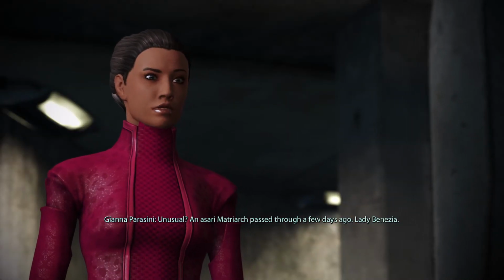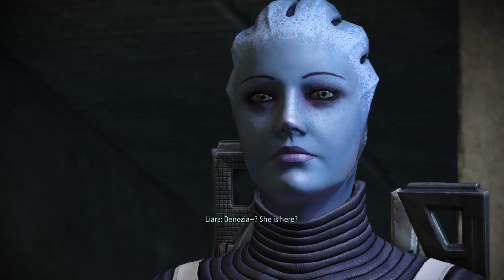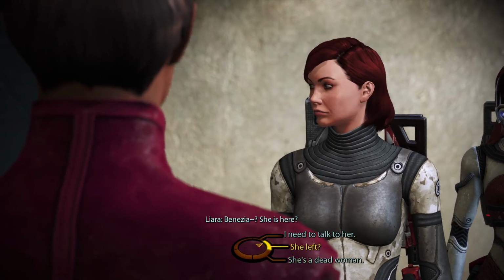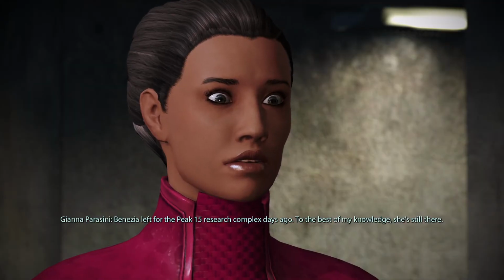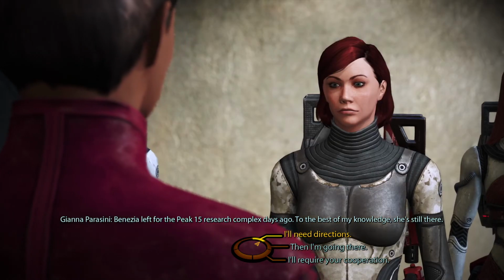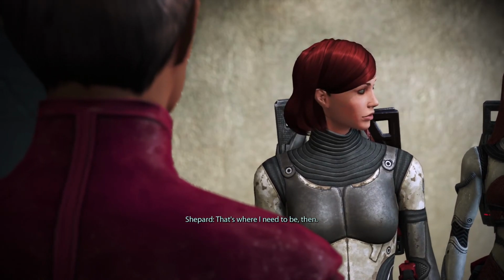Unusual? A Asari matriarch passed through a few days ago. Lady Benezia. Right. Well then! She is here? She's dead. Show me where she is, I'll shoot her. Can I speak with her? Benezia left for the Peak 15 research complex days ago. To the best of my knowledge, she's still there. That's where I need to be then.